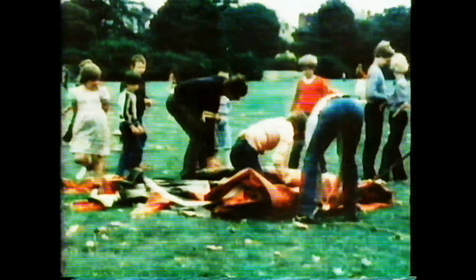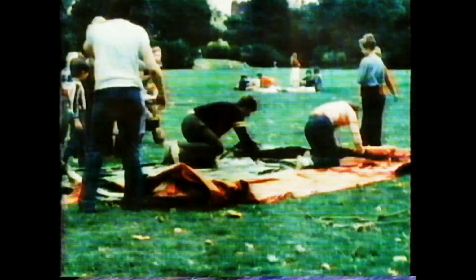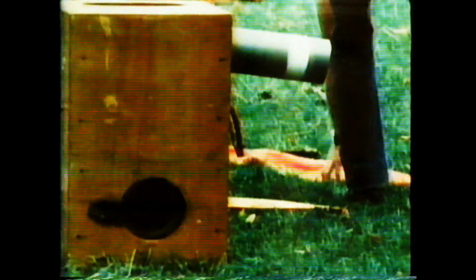And these people are unrolling something. Looks like great big pieces of plastic. Wonder what's going to happen. Here's a big machine. It's got a long hose on it. Must be an air machine.